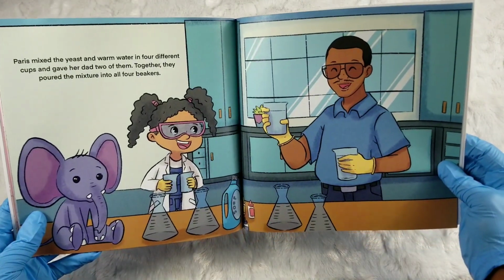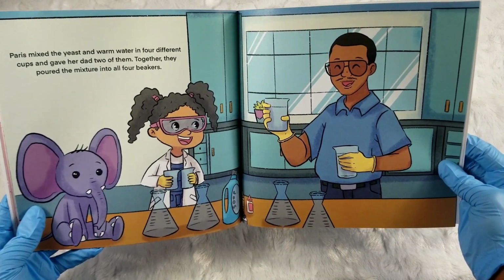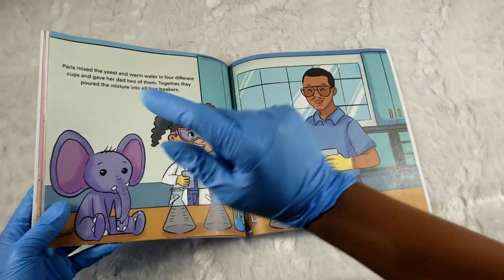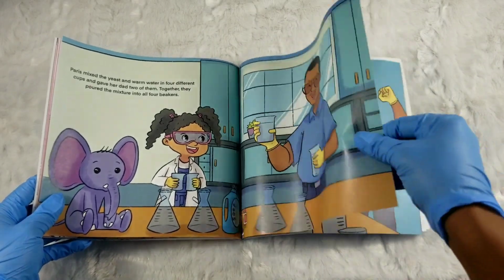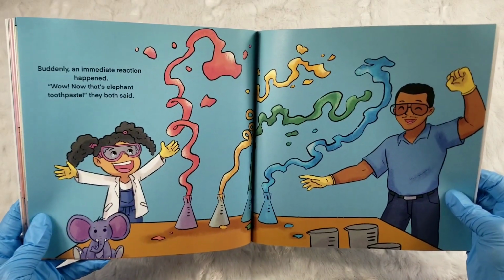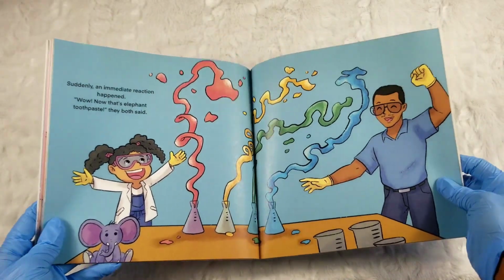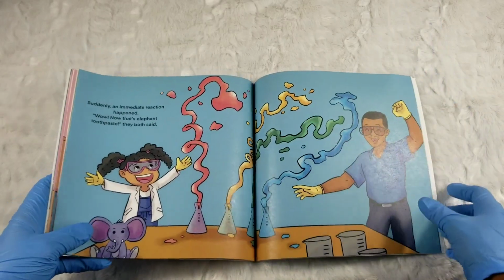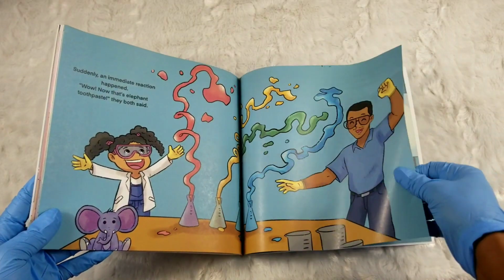Paris mixed the yeast and warm water in 4 different cups and gave her dad 2 of them. Together, they poured the mixture into all 4 beakers. Ooh, I think Daisy is excited too. Look at all of them. Suddenly, an immediate reaction happened. "Wow, now that's elephant toothpaste," they both said. Look, they have the strawberry, the banana, the apple, and the blueberry. Ooh. Daisy's like, "What? Just for me?"